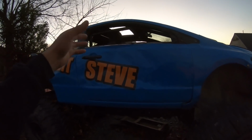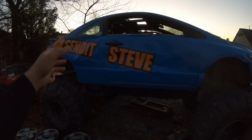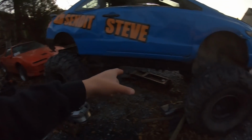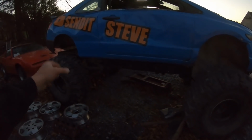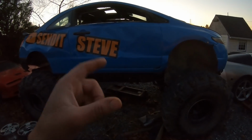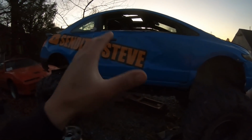This has a Honda Civic Si interior, yada yada yada, 44-inch Boggers. We do have Ford one-ton axles under it with 4.56 gears in it, which isn't enough gear. We definitely need more gear for this thing, or a bigger power plant. So stay tuned to this. We got to get this running.